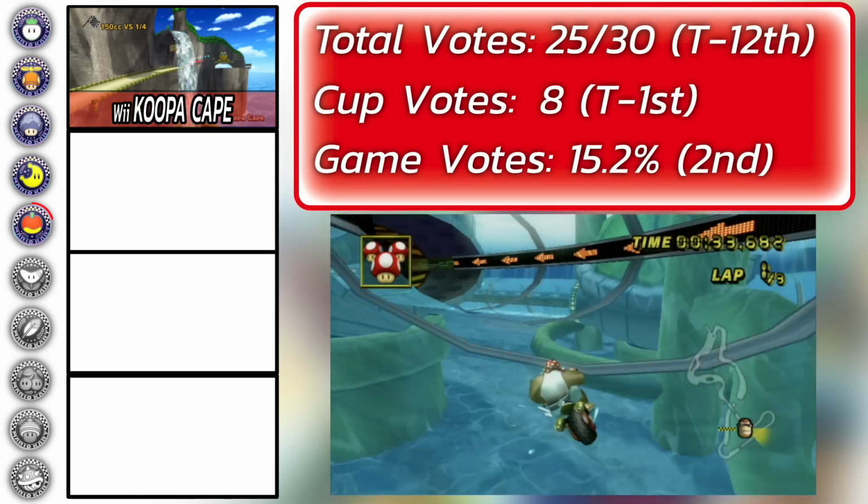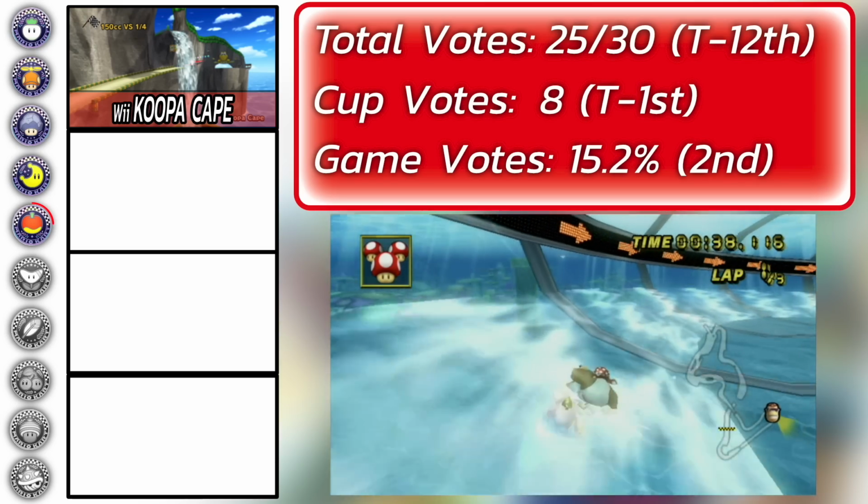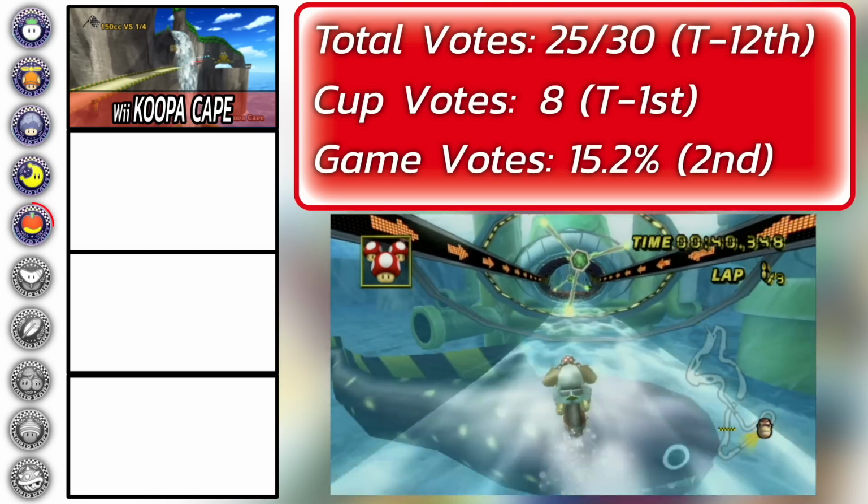So great showing on Koopa Cape. Wasn't expecting this at all. But next up for the Fruit Cup is a really fun track, also tied for 1st place with 8 votes in this specific cup, is Berlin Byways.